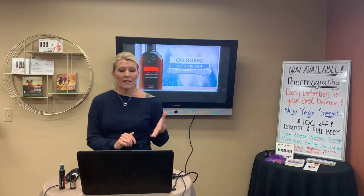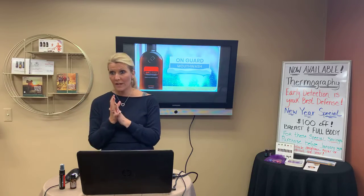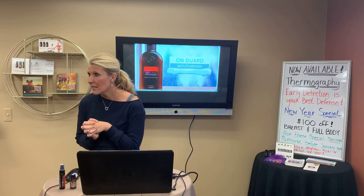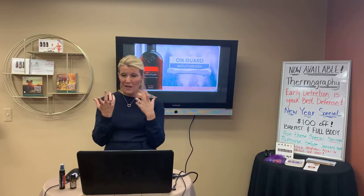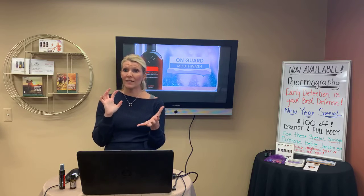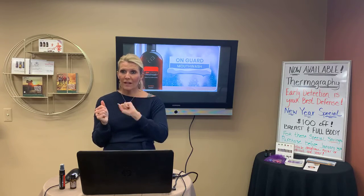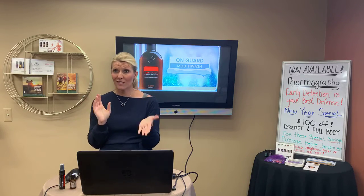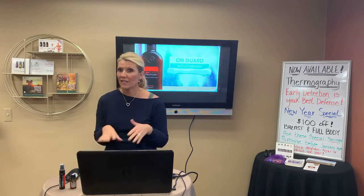Another product that you can use is the On Guard mouthwash. As we're killing germs, they do make a mouthwash as well that doesn't have any of the toxic chemicals in it, and it has On Guard too. So if you ever have a cut in your mouth, or if anyone ever has gotten a canker sore or something like that, swish with the On Guard mouthwash and it'll be gone probably usually like the first day. If you swish through a couple times, it'll kick everything right out of your system.